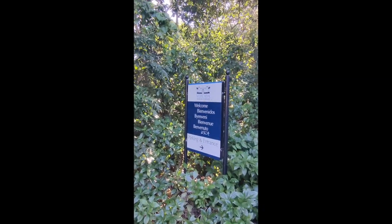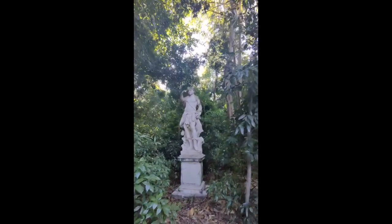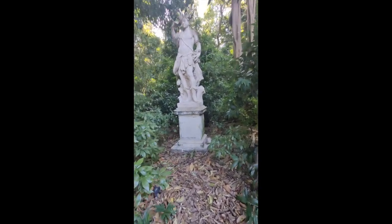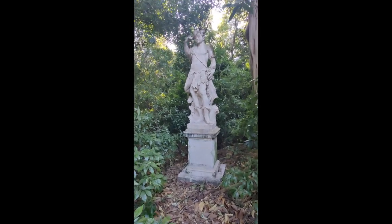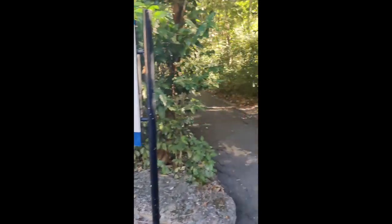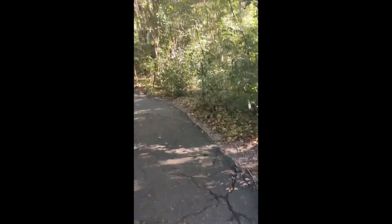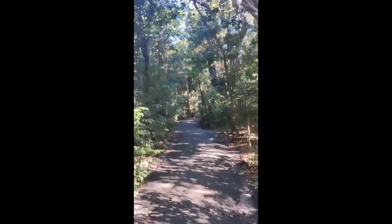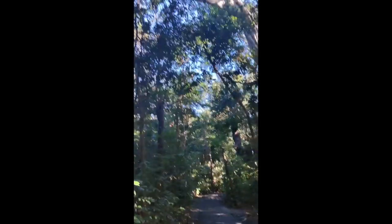This is the entrance. Let's see, there's a statue. Find out who it is. It's written at the base. There's a nice walkway to go all the way up to the rail station. This is at the exit. Okay? For the time being, since I have 15 minutes to waste, I'll show you the flora, fauna, everything I see. Hopefully no alligators here.